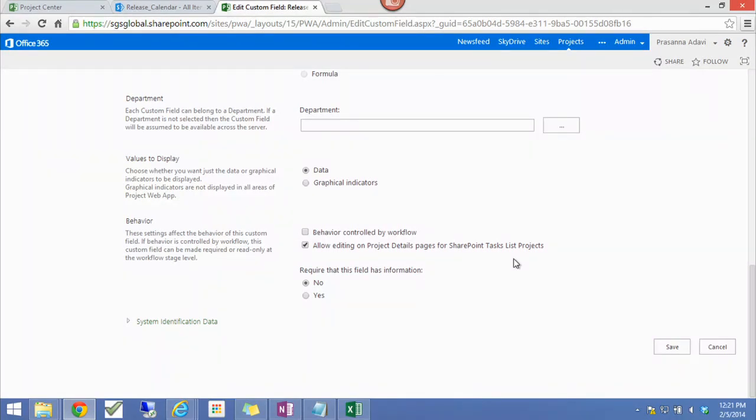I put in the work, dates change, I put in the dates, and we always train not to type in the dates, classic Microsoft Project, and they don't like that. Have you heard that scenario?